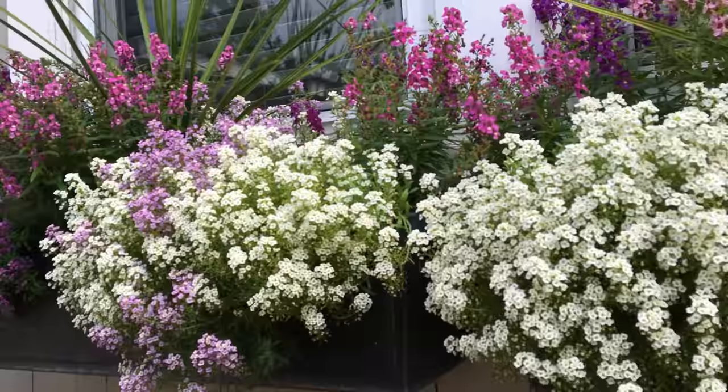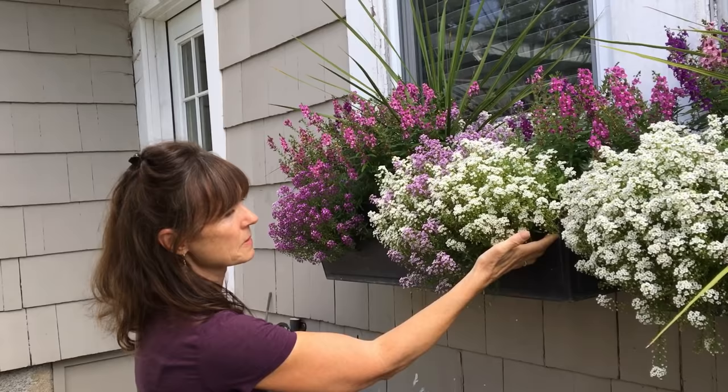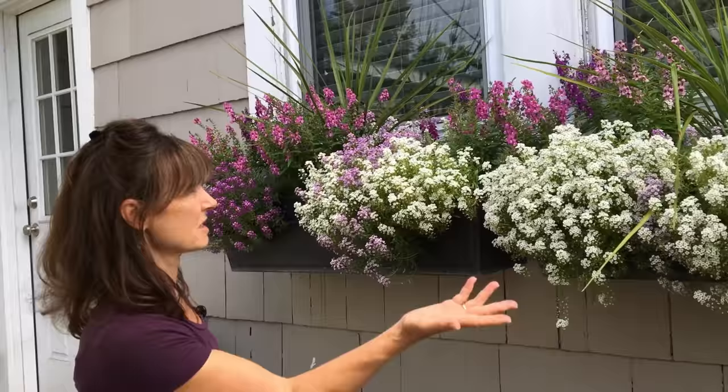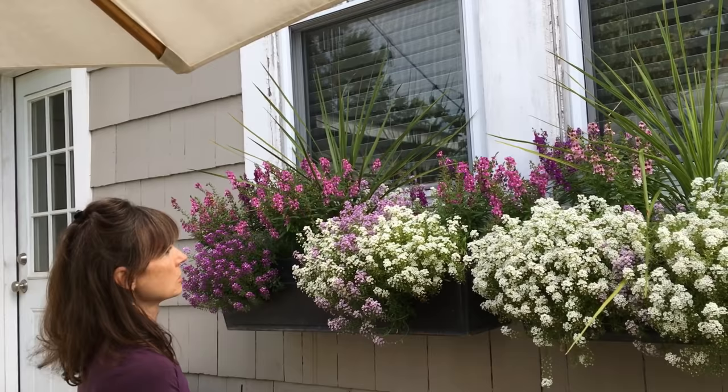And these are two plants because they're different colors, but I got a flat of 24 in a flat for something like $14. And this is what happened. And I do have to hand water these, but I don't mind. I come out in the morning and I just spend time with them. Oh, and they're green cordyline again. And Angelonia is of varying colors. And the beautiful Alyssum.